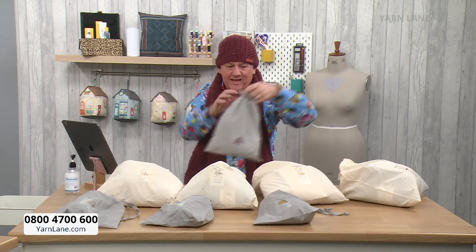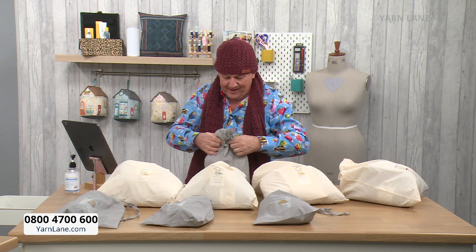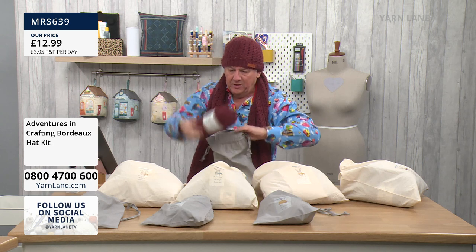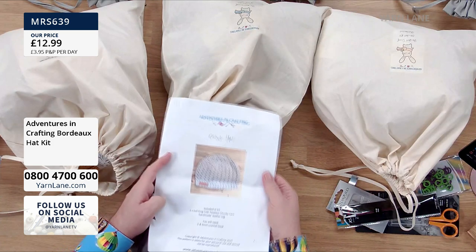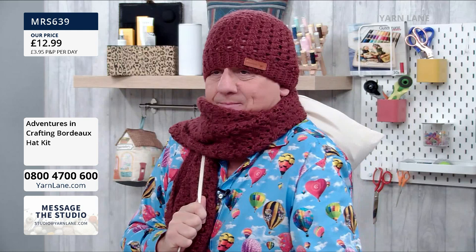Then the hats come in these cute little bags here. Again, they do get a leather tag. Someone's pulling that one with venom. So in this one, you get one ball of the yarn, the instructions, and the little tag, and it's called a cozy hat. And that's how you look if you make that one.